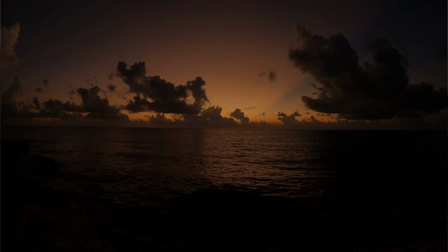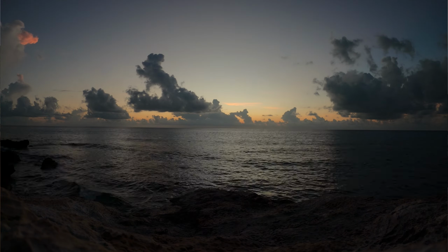We are officially on our last day here at the Hyatt Ziva in Cancun, Mexico, which is really sad. So one thing we like to do in the morning is wake up nice and early and catch the sunrise.